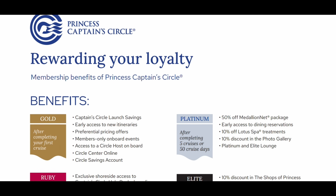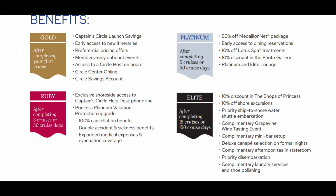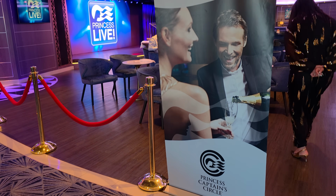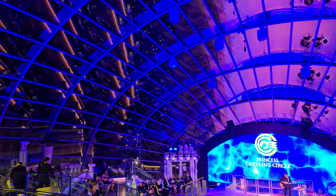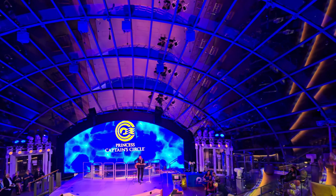Princess Cruises has a 5-tier loyalty program called Captain Circle Rewards. Depending on how many cruises or days you've sailed, you automatically level up as you cruise. While the other tiers have some pretty great perks like 50% off of Wi-Fi, exclusive lounges, and discounts on photos or spa treatments, we finally hit the top tier of elite status and want to cover what you get as some of Princess's most sailed guests on board. Let us know in the comments if you want videos about some of the other tier benefits.